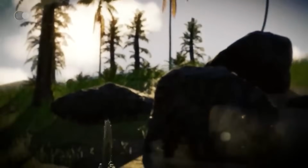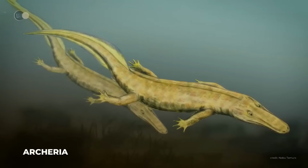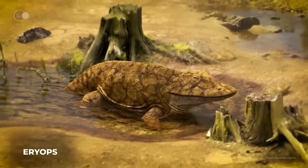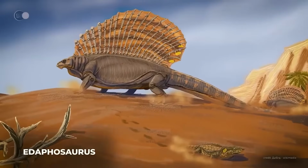It shares its ecosystem with animals such as Archaea, Diplocaulus, Eriops, Captorhinus, and Edaphosaurus.